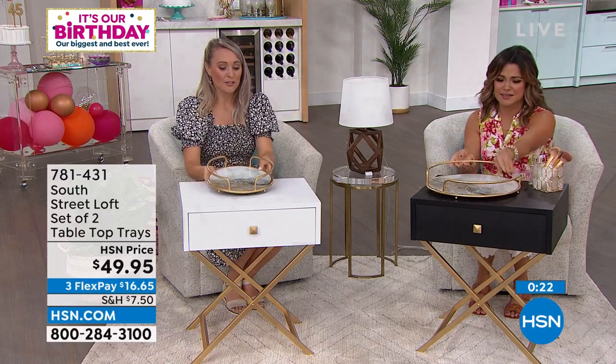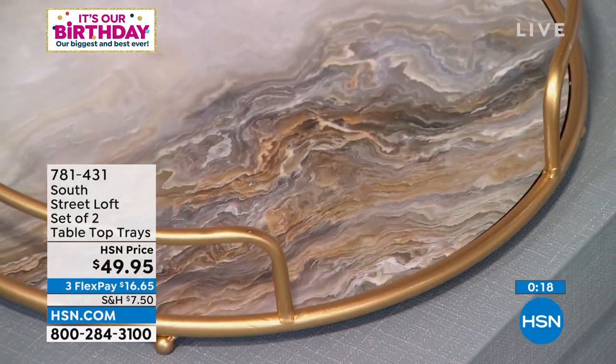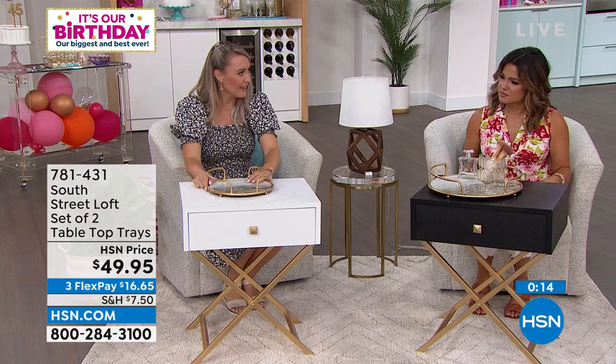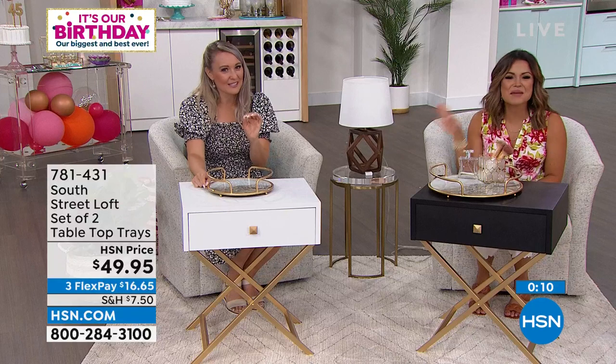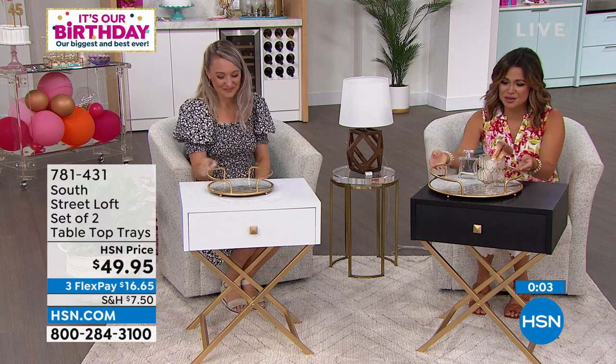Exactly. And if you do set your phone here at night or any of your other electronic items, I love that the cords go right through here. The cords can rest right here perfectly. Oh, that's a good point. It's the little details that make you go, oh, I love this thing. You're trying to do this elegant thing and you've got wires all over the place. That's a really great point.